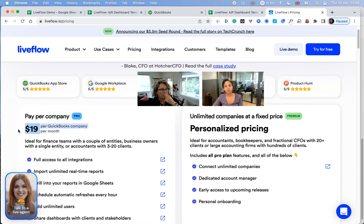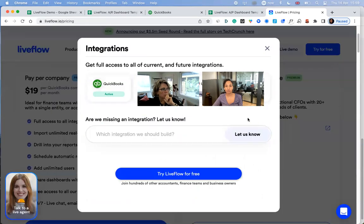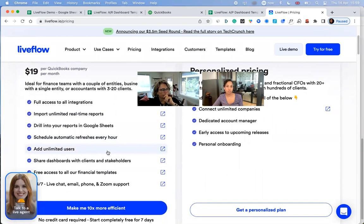But for accountants, you have multiple companies and you decide which companies need this automation. So at this price, you can have full access to all of the integrations. You can just have a proper look at what it actually means. So all of the reports, all of the integrations, all of the features that I just presented, and you can invite as many people as you wish.